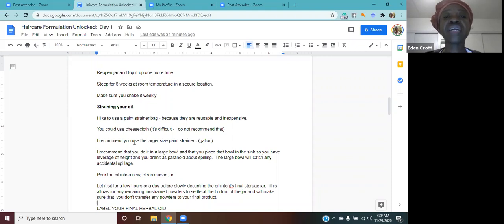I prefer that you get a 5-gallon size if you're in the US, and whatever the equivalent of that would be in the UK. I don't know how they sell the increments of paint, whether they do 3 liters or 5 liters or whatever, but the bigger size is what you want, because that gives you room at the opening of the bag to stretch it over even a really big bowl, okay? Could you use cheesecloth? Absolutely you could, but I don't recommend it, and here is why.